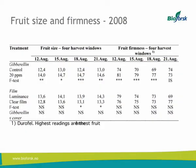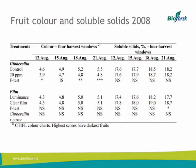Fruit firmness, no differences in fruit firmness by delayed harvesting, but adding gibberellin, much firmer fruit. Different films did not give much effect on the fruit sizes, fruit firmness. Similar color, sugar content. It's quite clear, not gibberellin treated, and here is gibberellin treated. You can see the effect.